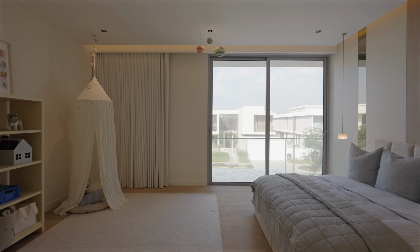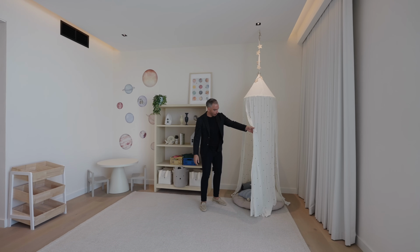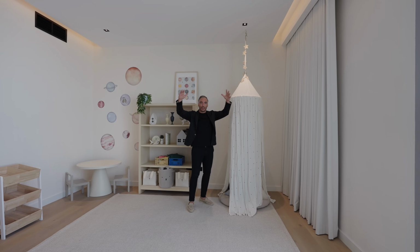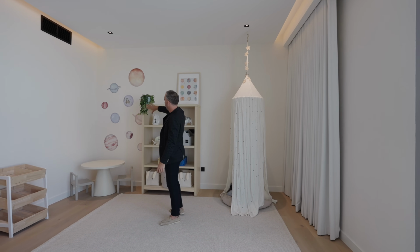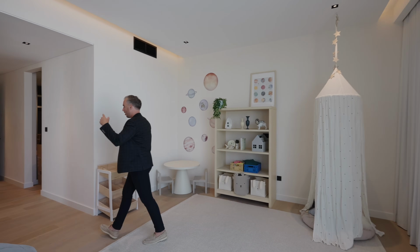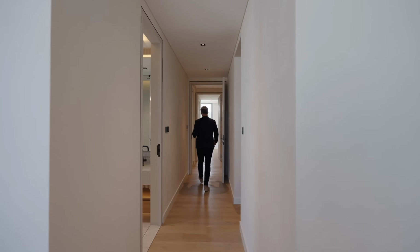On the opposite side is the kids' play area. You've got this little reading nook here, which feels like its own little den. I remember I used to create these when I was younger, just with like pillows and sheets, anything you find around the house. Also have the space design on the back wall with a small little table and toys at the back.